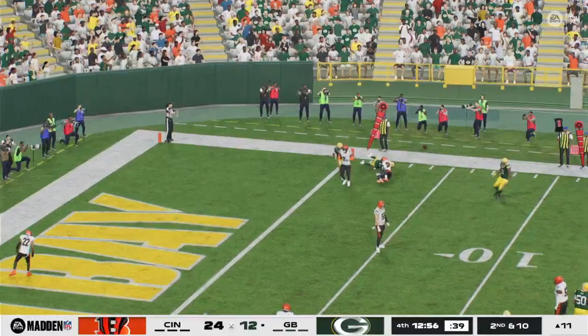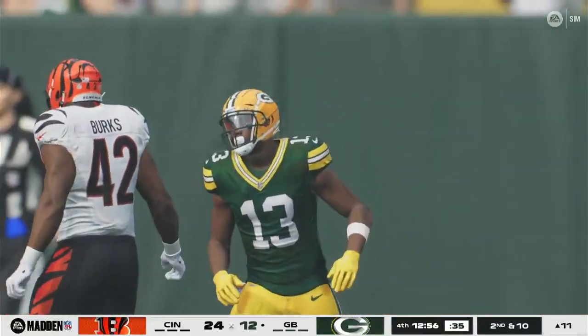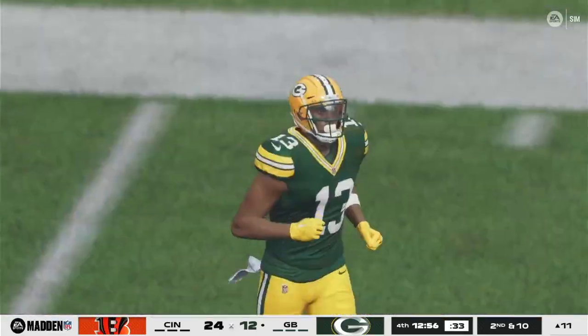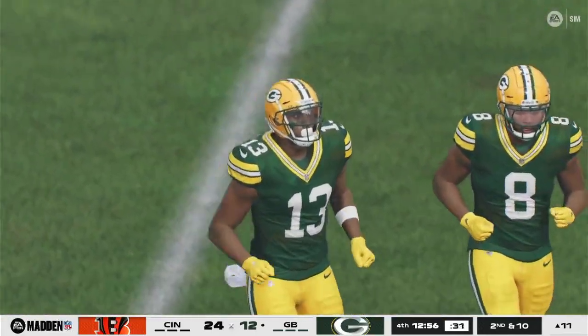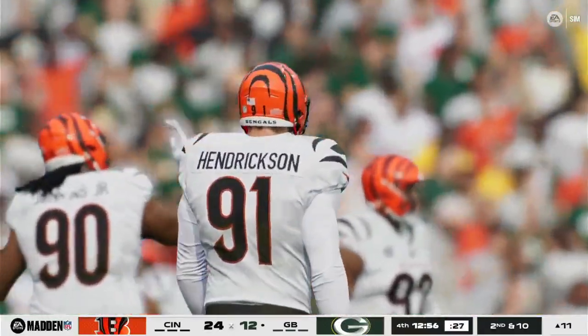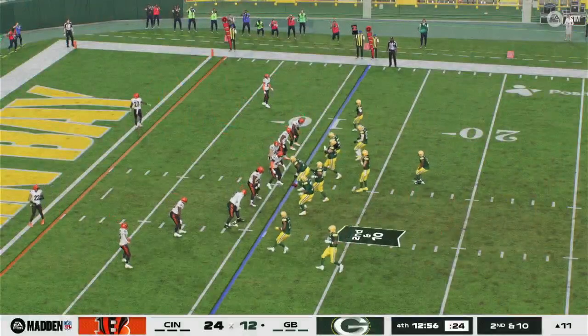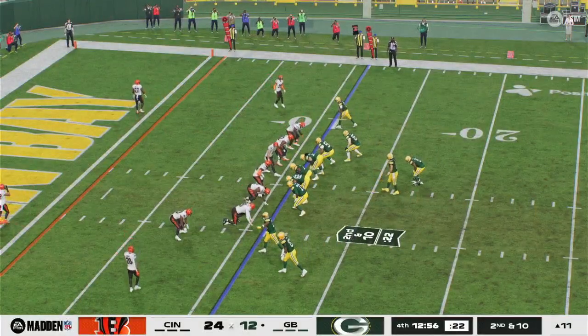That one falls to the turf. Couldn't hang on. It's incomplete. Can't cover it much better than that, really well covered, Kate, on that play. There just simply was not a window for him to sneak that throw in. No luck on first down. Here's 2nd and 10.